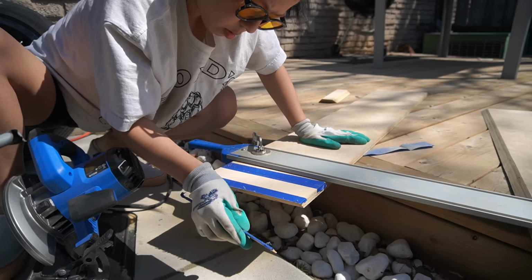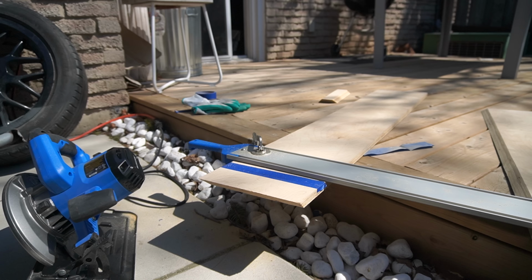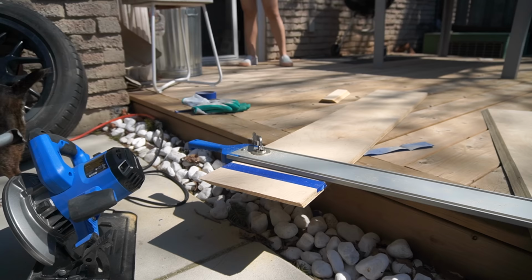Hot. Go inside if it's too hot. Stay in the shade.